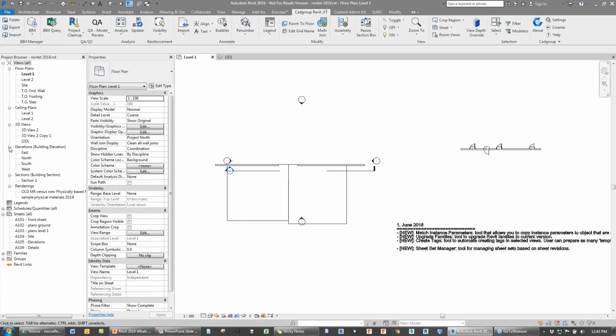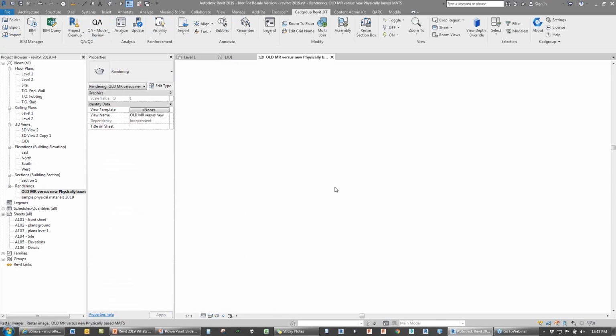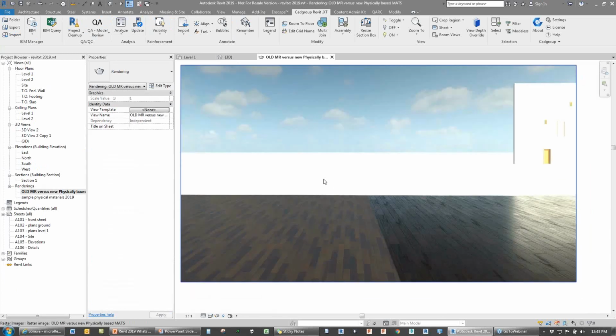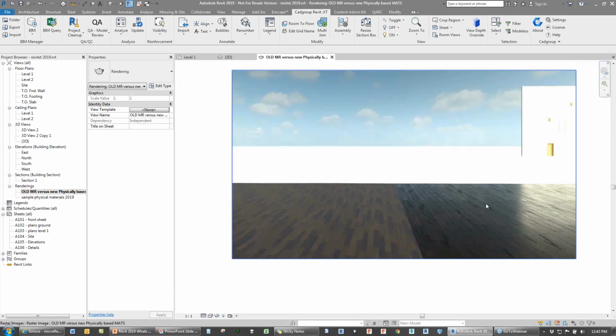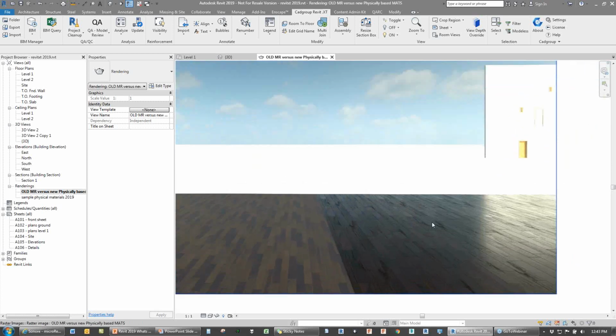Okay, so very quickly, I think it's an internal image of a render that I did the other day. Not a terribly high quality render, but I think it tells a story. On the left are the Mental Ray materials that used to be in Revit. On the right are the new, what they call physically based materials. And you can see the difference in the reflections and the depth of the bitmap is considerably different.